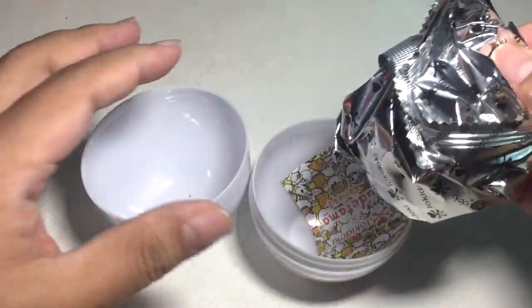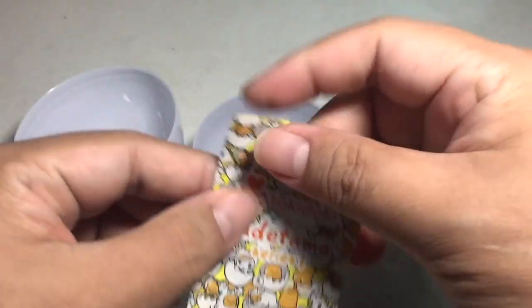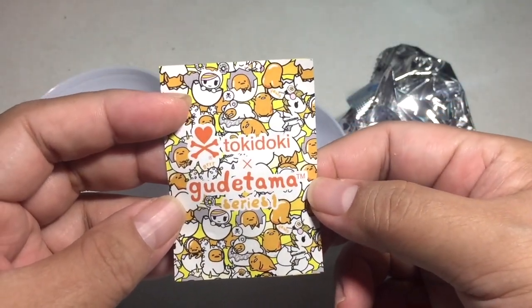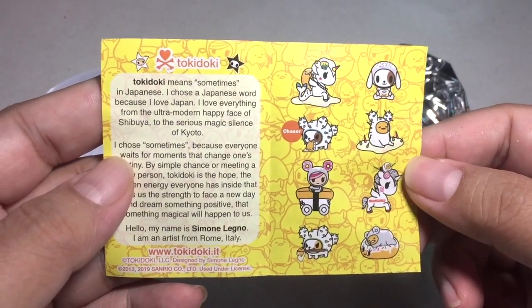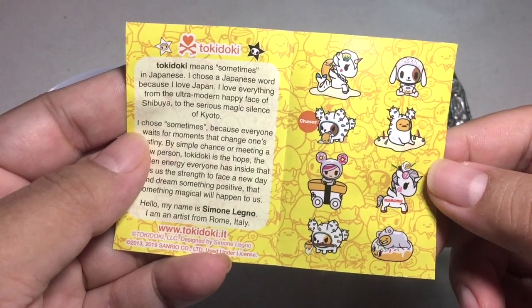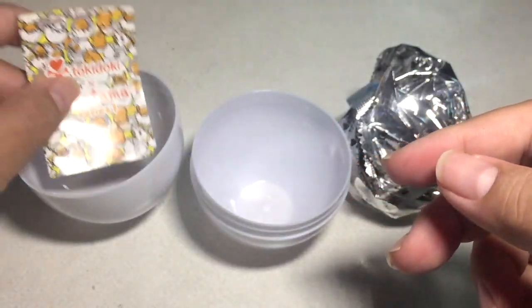Seal wrapper within. Cheeky, yeah, which is fine. Let's have a look at the menu. This in itself is also cute. I mean, I'm a sucker for Gudetama, and Tokidoki really helps fuel that toy desire, man. Very cute. Nice. Very nicely done. Let's put this aside.